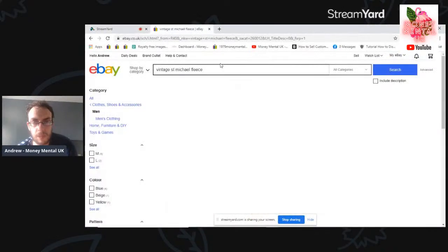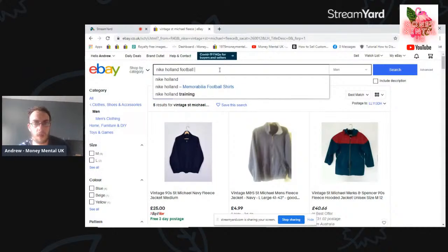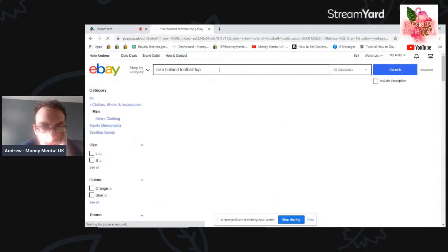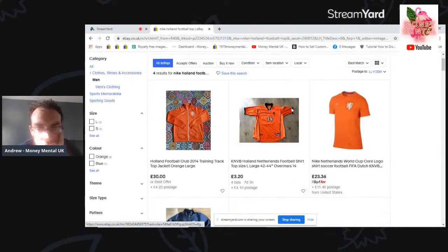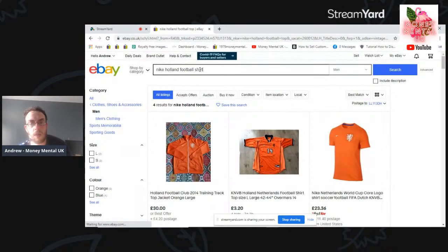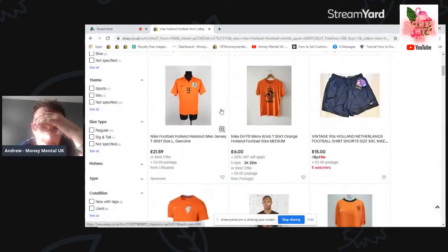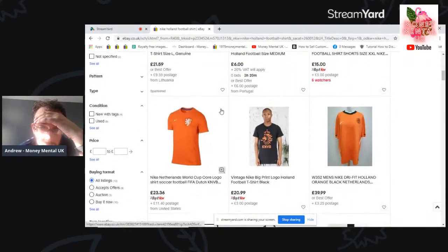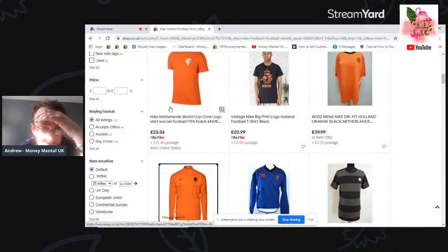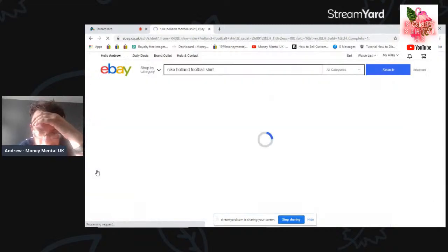Let's have a look, see what it's worth. I might struggle with this one because I need to actually narrow it down to the year, but I'll put shirt rather than top. There's somebody listed one there for 40 quid, but let's have a look on their sold and see if anyone's got a Holland. Did Holland qualify for the Euros this time?